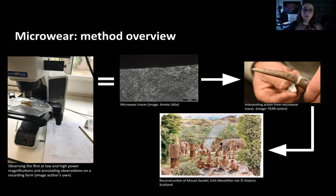And for me, this is where Microwear really does come to the fore, because we can look at behavior, decision making, and genuinely just look at the people using these tools rather than just grouping them into different typologies.